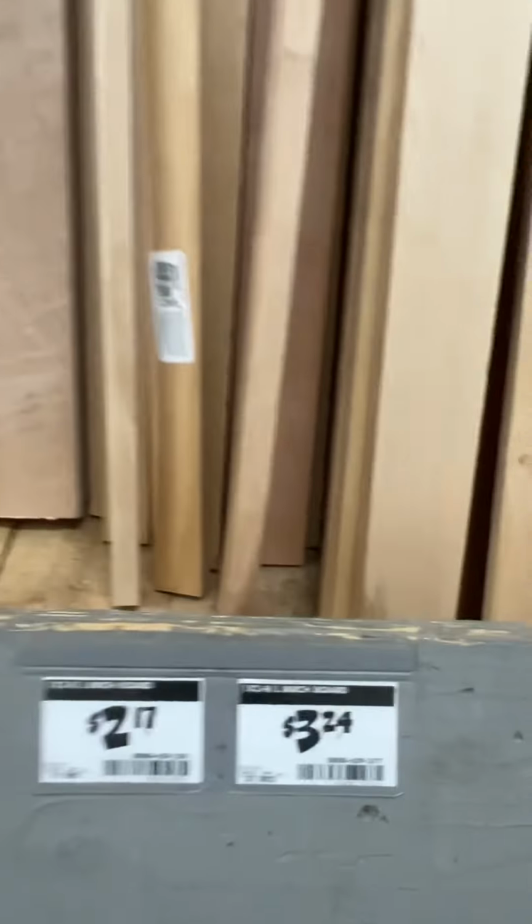Got to build a new base, so I made a field trip to Home Depot. Boards are $3.24 a linear foot for this type. I ended up going with a beautiful maple, but it was so difficult to just find boards that were straight.